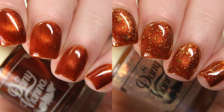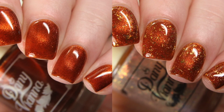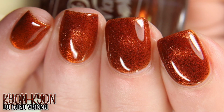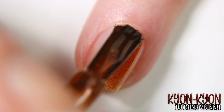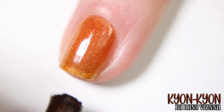Starting with Fruits Basket by Danny Viana. Danny continues their Fruits Basket series with a duo set that you can purchase together or individually. First up is Kion Kion, an orange jelly base with an orange and red multi-chrome magnetic pull. Shown here in 2 coats. You may need 3 if you have a longer free edge.